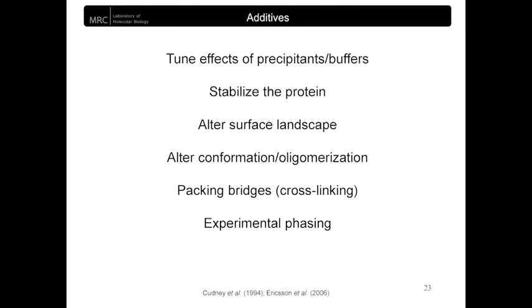Additives can alter the parameters related to crystallization in multiple ways. They can increase the chances of obtaining useful crystals simply by tuning the effects of the other reagents. They can also stabilize the protein, or alter its surface landscape and structure. Additives that alter the stability and solubility of a protein sample can be selected prior to crystallization with a thermal shift assay. However, other kinds of positive impacts from additives cannot be anticipated, such as when an additive enables crystallization by cross-linking, or later enables experimental phasing.